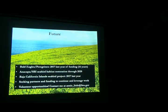Unfortunately, we had a set pot of money for the bird program, and we've done a good job spending it. So we're now down to the last little bits of our money. The Bald Eagle and Peregrine Falcon project ends this year, after December; we funded it for the past 16 years. We'll do our Anacapa Santa Barbara work through 2020, and the Baja California project is in its last year. We're actively seeking partners, trying to continue the work and leverage it and expand it.